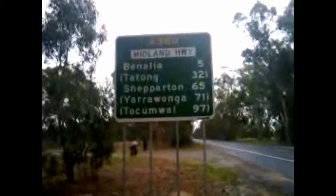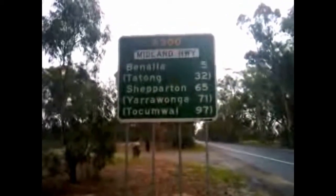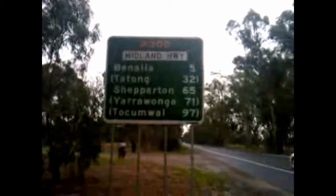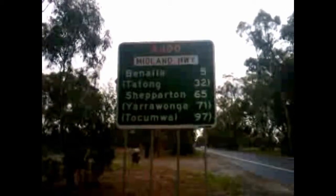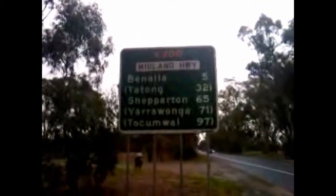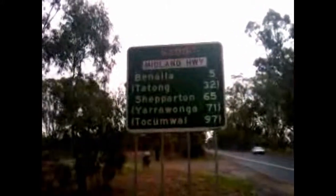Just check out the names of some of these places, none of them are like English, except maybe the middle one, sort of. It's not even like I'm in the same country. Anyway, I'm about 4.5 hours out of Canberra. I'm going to get back on the road. I'm trying to find a petrol station.